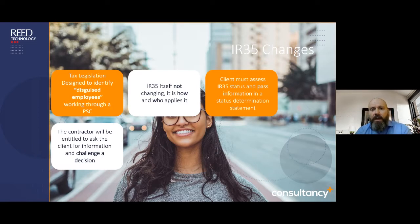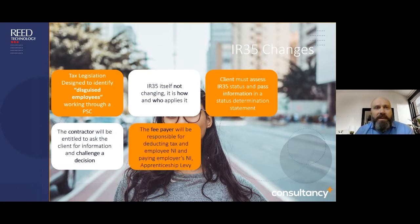If a contractor is determined to be inside IR35, the key change is that you can no longer pay that contractor gross. So at the moment, people will pay a limited company gross if they submit their invoice. If it's determined they're inside IR35, you can no longer do that. If the person still wants to work through the limited company and you're happy to allow that, you would need to make tax deductions prior to paying the contractor and then pay those deductions across to HMRC. So there's a cost implication there, not only for the contractor, but also for the agency or the client that's engaged the contractor potentially as well.